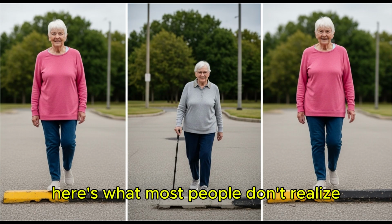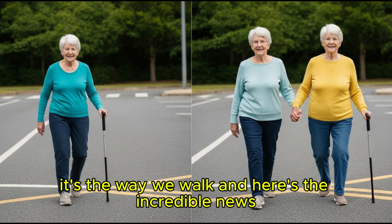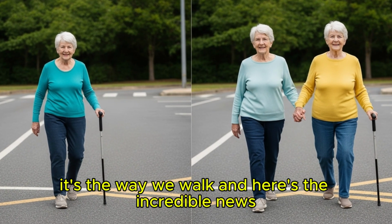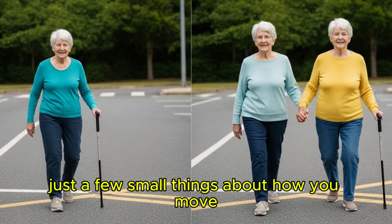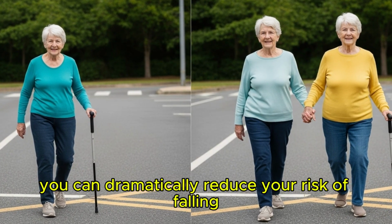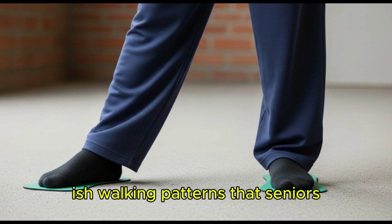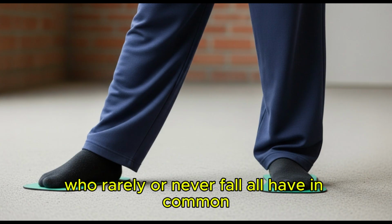Here's what most people don't realize. It's not age that causes falls. It's the way we walk. And here's the incredible news. When you change just a few small things about how you move, you can dramatically reduce your risk of falling. In fact, physical therapists have identified specific walking patterns that seniors who rarely or never fall all have in common.